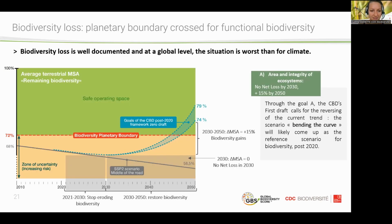So what is the CBD saying? The CBD is saying that we have to bend the curve. We will most likely have to bend the curve to reach the safe operating space. We will have the first step, which is to stop eroding biodiversity by 2030, and then to restore biodiversity, to have biodiversity gain between 2030 to 2050 in order to reach around 74 to 79% MSA.